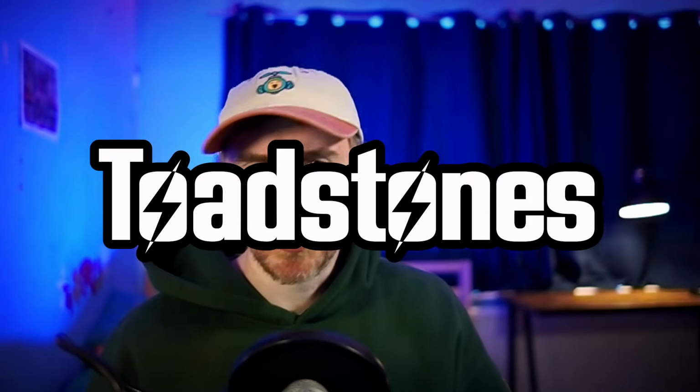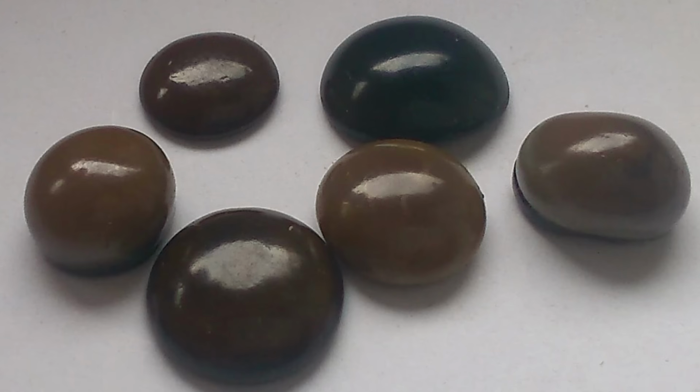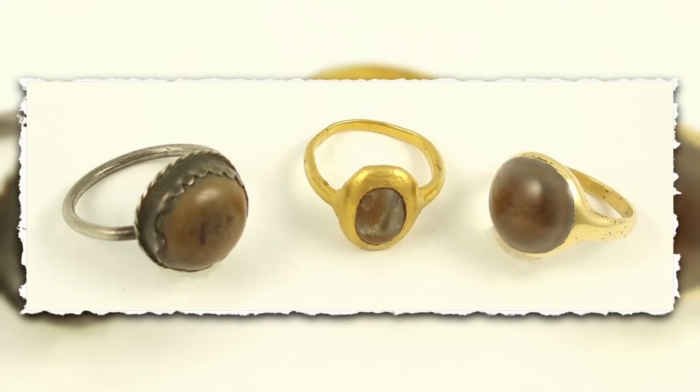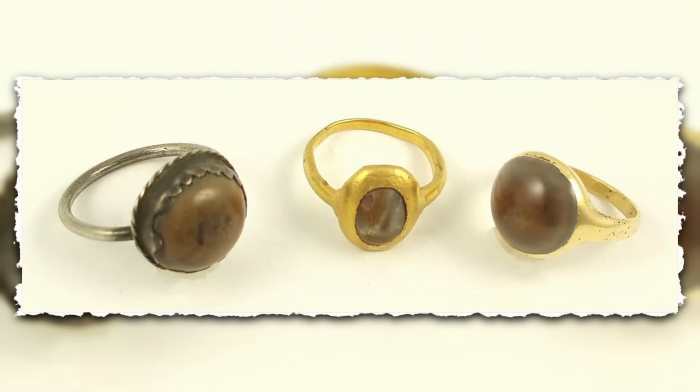Toadstones were these cool little stones that were found and revered for seemingly thousands of years, with one of the first ever mentions of these stones dating back to the year 77. And that's not 1977, literally the year 77, which is a long time ago. But these stones were smooth, they were kind of perfect, and they were used in both jewelry as well as practical purposes, because they were said to hold mystical abilities and properties. They were said to cure illnesses, treat diseases, and just all round spread good vibes.